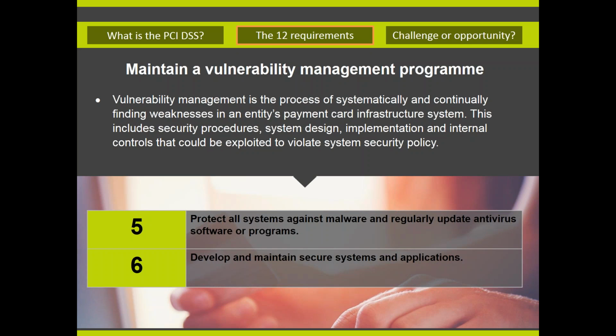Requirement goal, the next goal is around the antivirus software and secure coding practices, and it's all grouped together. So what it's saying is protect your systems and build your systems effectively. So requirement 5 states that organizations should protect against malware. This is generally obvious and well maintained at the moment.